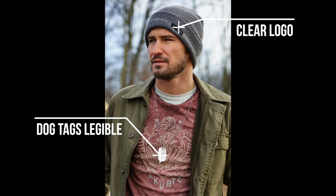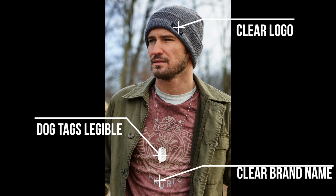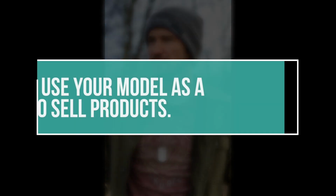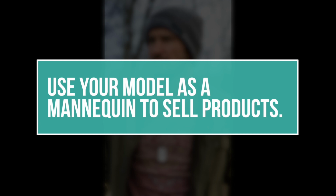And if you think about it with that mindset, now I'm starting to sell a brand. I'm showcasing that logo. I'm showcasing those details. My point is, use your model as a mannequin to showcase the products or services you're trying to sell, not solely as the subject matter in the image.